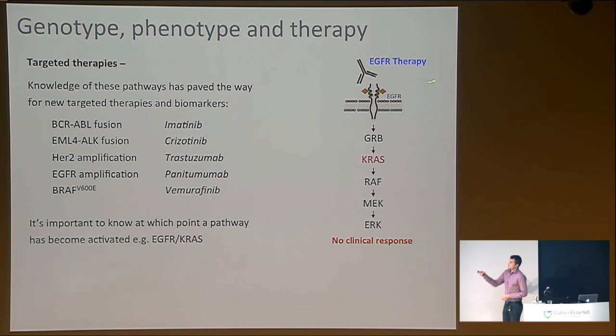The therapies themselves, either the antibodies or small molecules that attack the kinase domain of EGFR, act at the level of the receptor. What this means is if we have a mutation that's downstream of the receptor, we're not going to see therapeutic benefit. The signaling is still going to be active in this pathway, it's not going to respond to therapy, and the patient's not going to see any benefit from what is a relatively expensive drug.